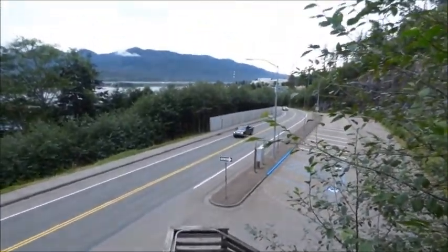This is our least favorite part. Not very comfortable on the paws. Back into town.